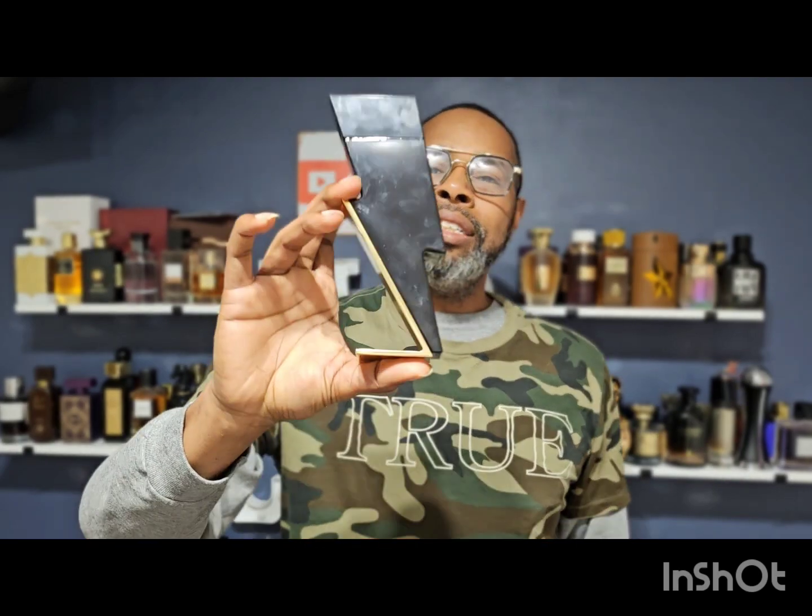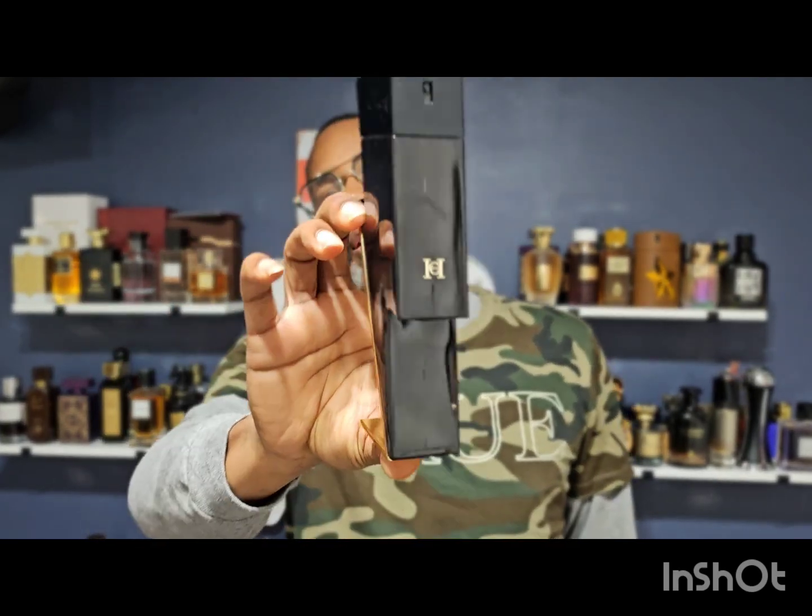Oh, that smells good, man. And this one actually smells similar to this next one for some reason to me. And you can't go wrong with this. The OG Bad Boy by Carolina Herrera.